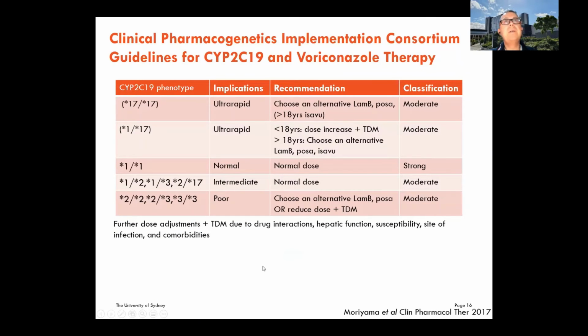So there's some guidance issued regarding prescribing of the drugs in these polymorphisms. And also you can see on the right side the level of evidence considering those recommendations. So for all the polymorphisms, there is a moderate recommendation to make changes to therapy. And in these patients there's ultra-rapid metabolism, you're not likely to achieve therapeutic voriconazole levels. So switching to an alternative agent may be preferred.